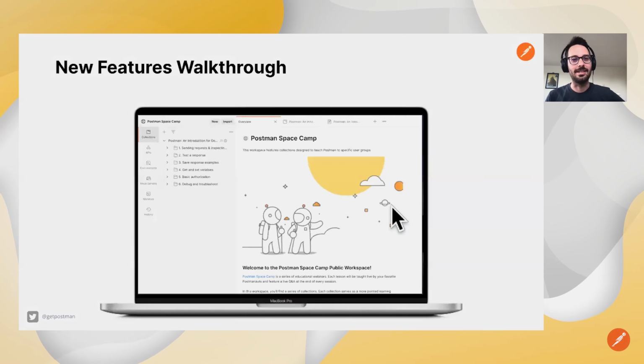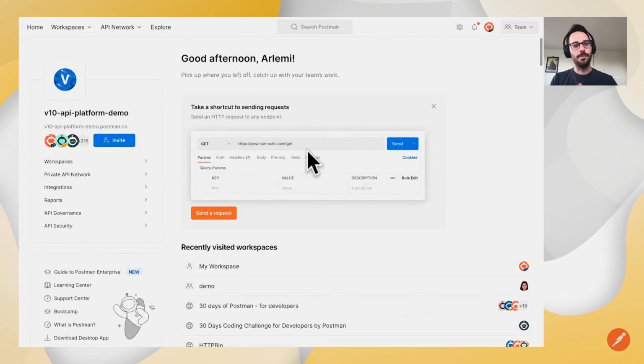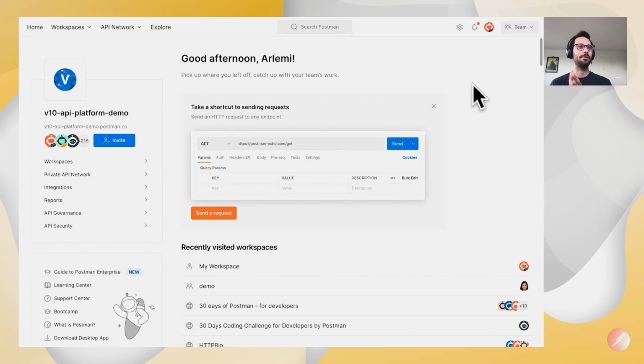So let's get started. I'm going to jump to Postman and make my screen bigger. If there's any issue with zooming in, zooming out, do let me know. I can zoom in once more if needed. But otherwise, I'm just going to go ahead. Okay, so that's Postman. It should be familiar to most of you. That's your homepage. Nothing much new in here.